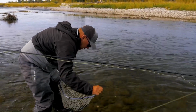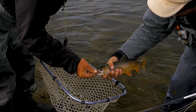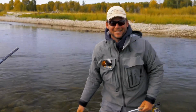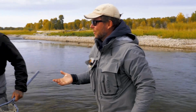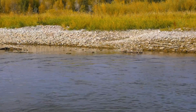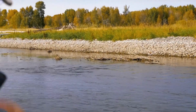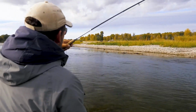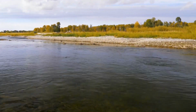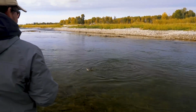Good work. Good eyes, man. Thank you. Look at that, right in the nose. Pops out. How do you like that on dry fly? That's fantastic. That's absolutely amazing. Thank you, sir. Want to shake your hand with a fly? Got him. Ooh, sweet. That is so much fun on these little dry flies. It's a number 18 blue wing olive. Brownie. It's a brown trout.